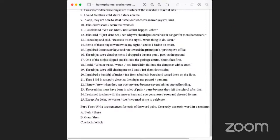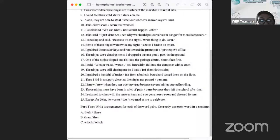Okay, got it. All right, let's read number 24. Nuria, read. Okay, teacher, 24. I returned to class with the answer keys and everyone rose and cheered for me. I think the second one, teacher. I don't know the meaning, but I think the second one. The first one is flower. Okay, first one is flower. It also has another meaning. Yes, when you stand in the line, a lot of people rise in the line.